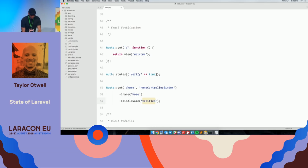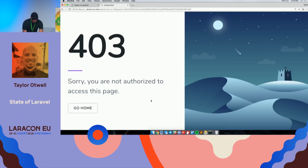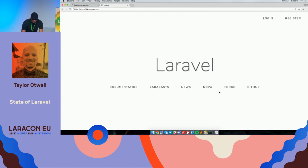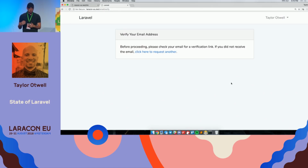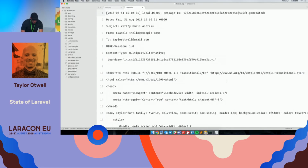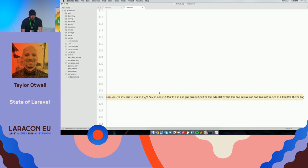So let's walk through the process and I'll show you how it works. I'm going to flush out this log because we'll need it. All right, so Laracon EU test, go to register, Taylor Otwell, sign up. And we'll automatically be redirected to this page because we had that verified middleware in place, and it says, you know, before proceeding, check your email. And so when we go check our email, let's scroll down to the plain text. You see we have this link, and you'll see it's actually one of those signed URLs I was talking about earlier.